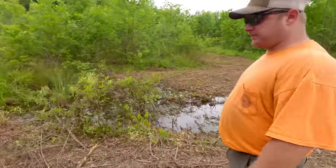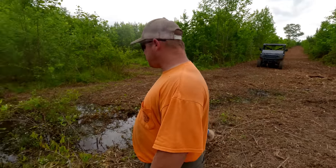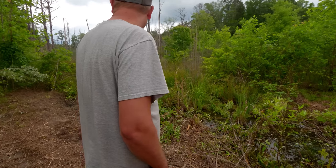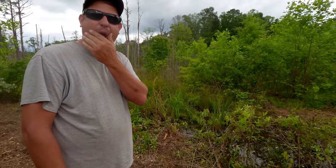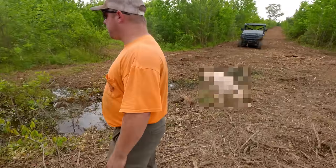So if this were to get plowed down or whatever, then this would unflood? Yeah, that would unflood. We just kind of take that and just dig that back. Where's the activist group hating on the beavers for changing the wildlife? Beavers don't do nothing.